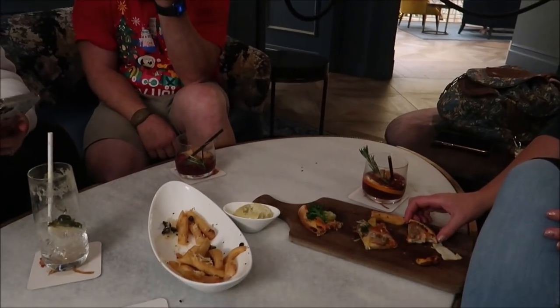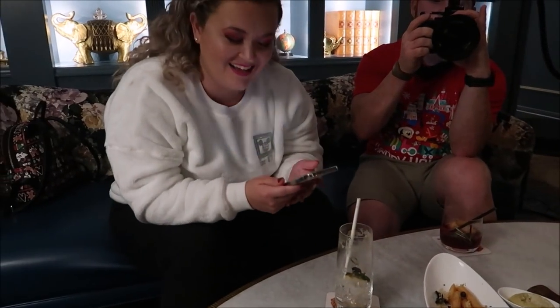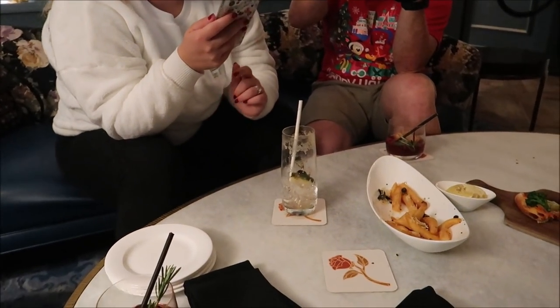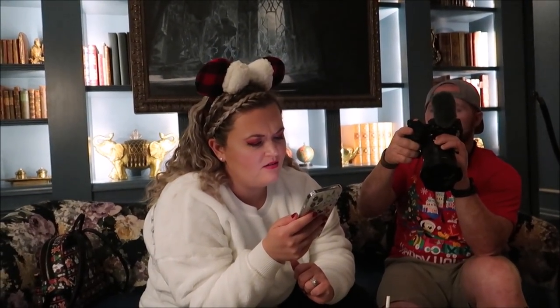So we got a little caught up on French fries and flatbreads. Taylor got a special rose drink. I don't even know what it was called. The frozen rose. Frozen rose, not frozen, French rose. She liked it, with gin, apricot brandy, vermouth. That's not it. That's not my drink. But she liked it. I am so happy that we actually ended up here.